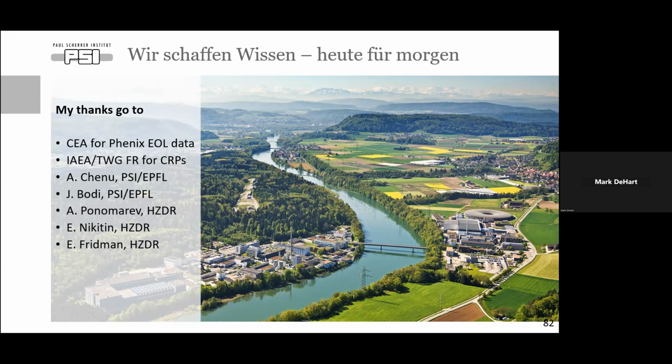I am the chair of the International Reactor Physics Evaluation Handbook. This is Mark DeHart. I was wondering if you consider compiling a benchmark specification for Phenix and Superphenix to be able to put into that benchmark collection. It would certainly be of value to the US for reactor licensing, but to the international community as well.